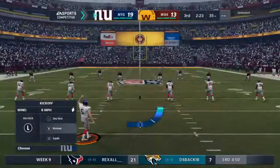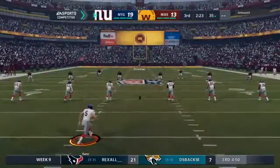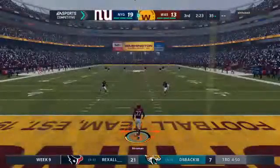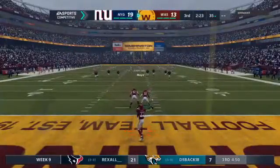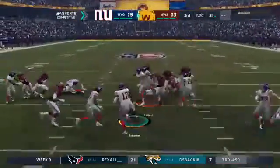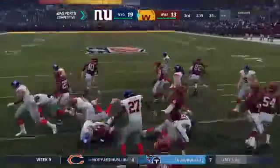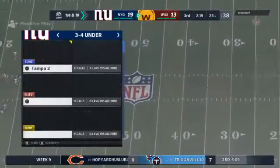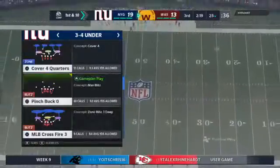Graham Gano set to kick off. So they'll get another shot on offense following that pick 6, and now the kick is away. This will make it into the end zone. And ultimately, he stopped right where he would have been if he had simply gone down to a knee at the 25. 25-yard line.